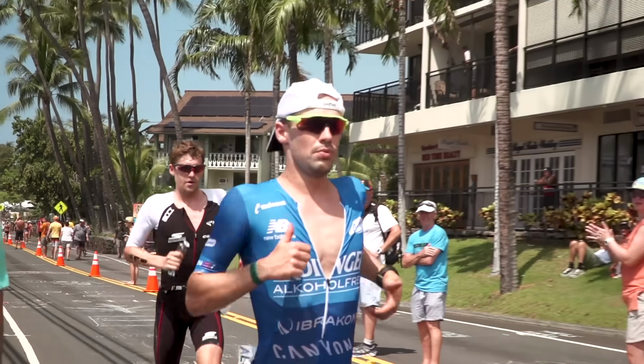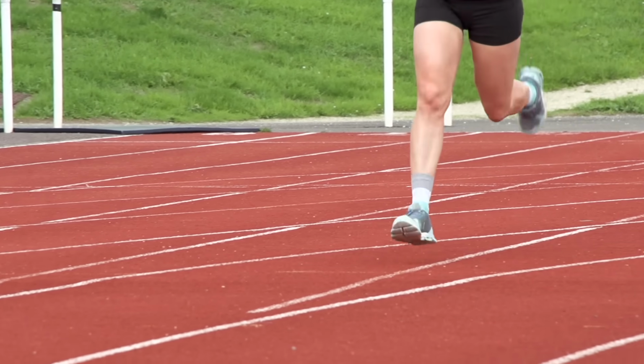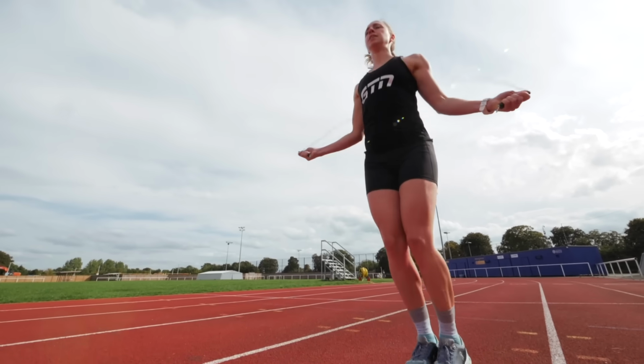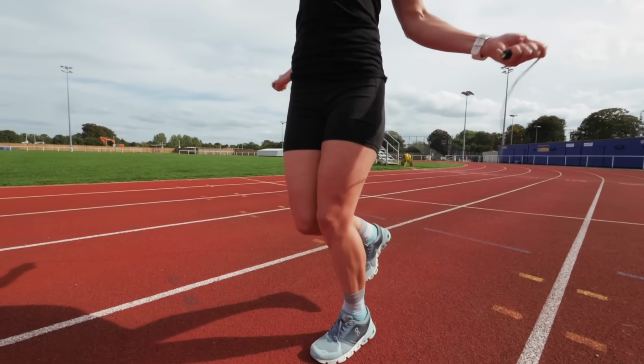It isn't something that you can change overnight, and it usually becomes harder to keep it short the more fatigued you become. But if you incorporate it into regular drills within your running program, it's the quickest way to start to see an improvement in that contact time. A very simple exercise that also doubles up as a warm-up for a gym session is skipping. Keep it fast and light, and if you're an advanced skipper, then you can start to alternate legs to give even more of a running feel.